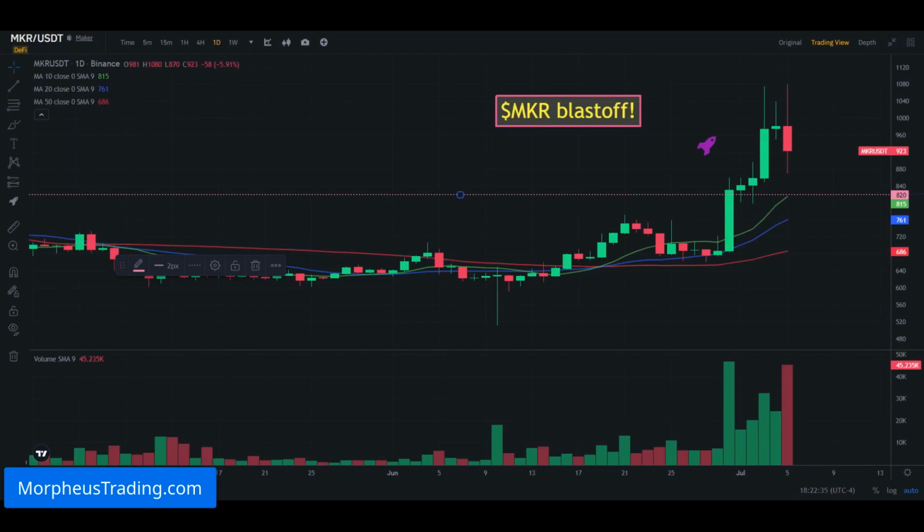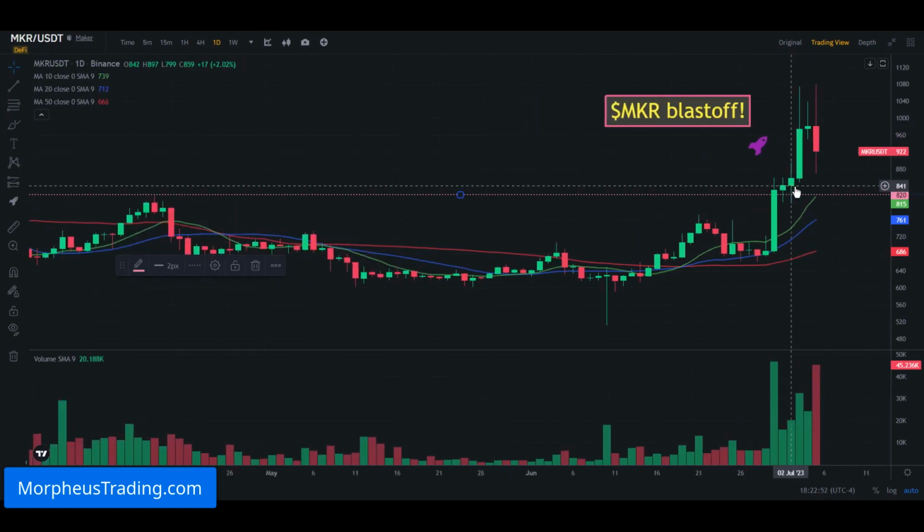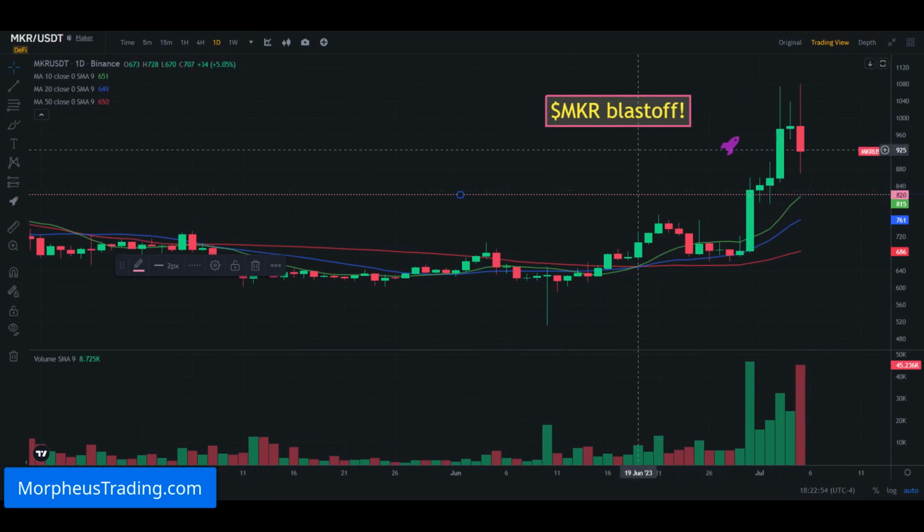In addition to COMP, keep an eye on the other large cap DeFi plays such as Maker. MKR also had a massive breakout last week, and we can see here that it briefly popped above the $1,000 level, which is a key psychological resistance level. MKR now is pulling back on higher volume today, but is still well above its 10-day moving average and its prior breakout level. So we're keeping an eye on MKR for a potential pullback entry.